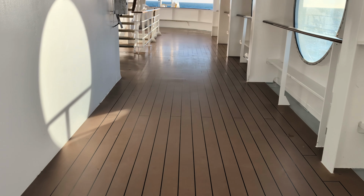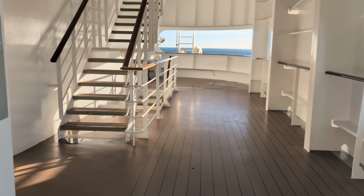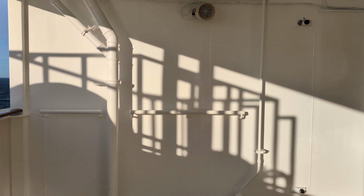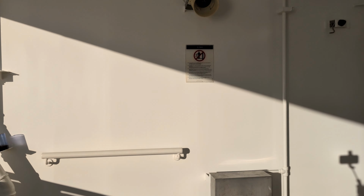On deck 7, you can also get out to the promenade. This doesn't go all around the ship, but you can walk from the front to the back, essentially. And all the way at the back, you have these stairs that can take you from deck 7 all the way up to 14 for the buffet, or 15 for the garden pool. So these are pretty cool.